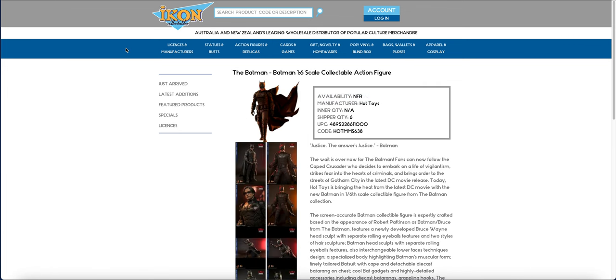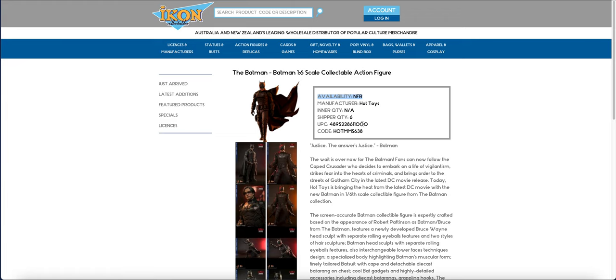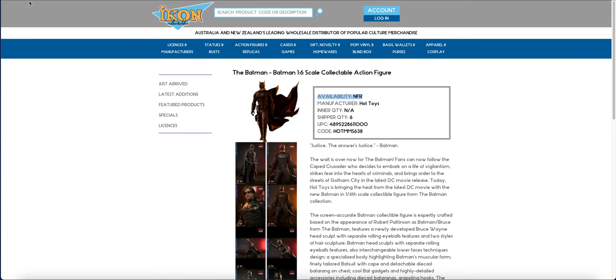And of course, the regular Batman. Now, he is sold out, so the NFR means I've always taken it as not for retail, or take it as you will. But basically, whenever it goes NFR, it means that it's pre-sold out. And he was sold out on Popcultcha. Whether or not they got any spares, I didn't check. But yeah, you should be receiving or have received your invoices for these two.